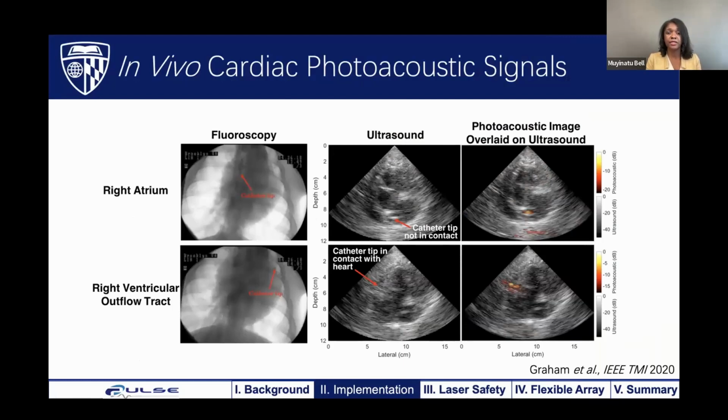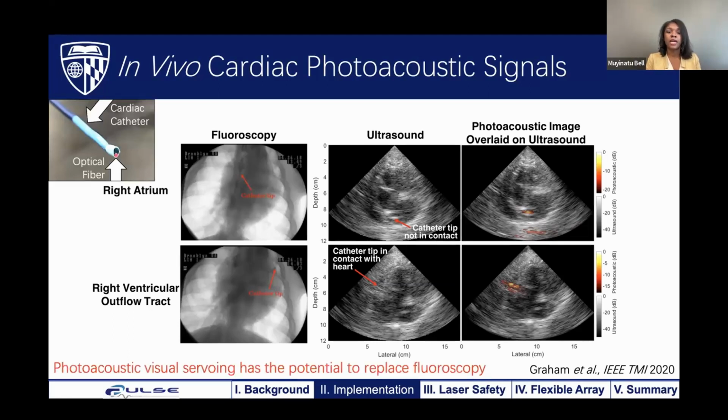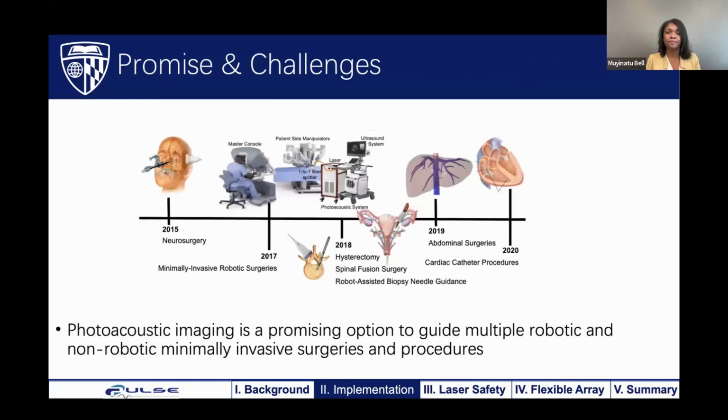And once the catheter has reached the heart, as shown in this example, we can appreciate that while the fluoroscopy image does a great job at finding the catheter tip, and the ultrasound image does so in some cases, but not in others, such as when the catheter is in contact with the heart, the photoacoustic image provides a clear view of the cardiac catheter tip at all times, regardless of tissue contact. This is, again, the same catheter tip that I showed for the visual servoing system, and it can now be seen not only in the vein, but also in the heart. It's very promising for replacing fluoroscopy and all the challenges introduced by the usage of X-rays. With this set of examples of implementation, we can appreciate that photoacoustic imaging is promising to guide multiple robotic and non-robotic minimally invasive procedures and surgeries.